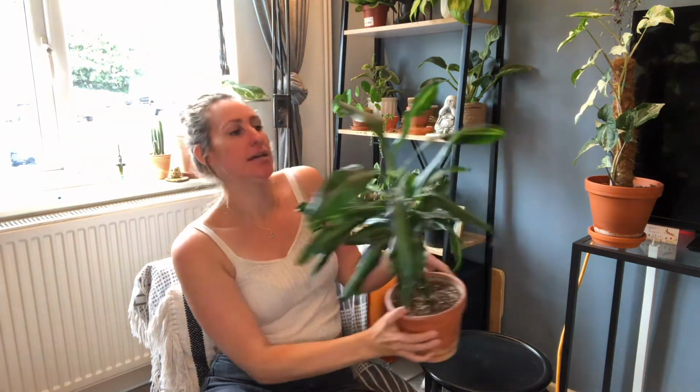And last but not least, we are going to talk about this beautiful Draciana syntho, I think is how you say it. Now, I used to call this a Draciana fragrans, and one of my first ever videos that I put out was actually repotting this plant along with a couple of my other plants. So yeah, I have really had this for quite a long time, and still to this day I am getting beautiful new growth coming through, which you can see just here.